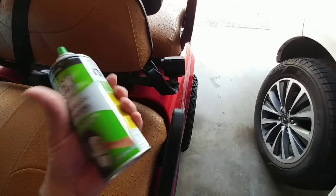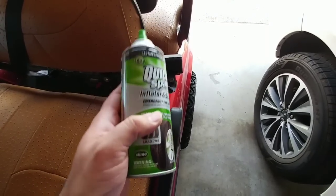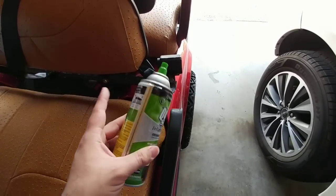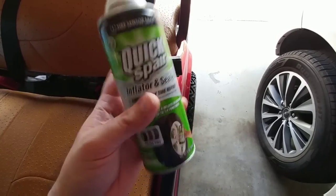In the golf cart, I also keep an inflator sealer bottle right here, as well as a patch kit, just in case we have a flat tire while we're out and about. That's actually one thing I know a lot of people don't do in their golf cart. They'll keep everything else in their golf cart, but they won't keep the things that could probably save them from having to walk back or leave their cart stranded.